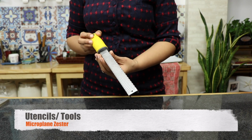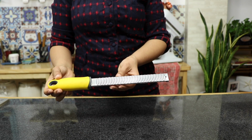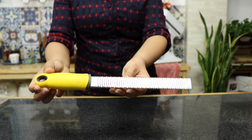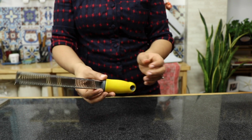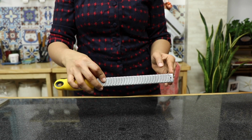And my favorite tool of all, a microplane zester. Whenever I'm going to use citrus in my cooking, I definitely will use the zest because zest has most of the flavor. So I can't do without one. It's perfect for zesting all types of citrus, grating fresh nutmeg, fresh ginger, hard cheese like Parmesan, or even chocolate for garnish. Definitely get one.